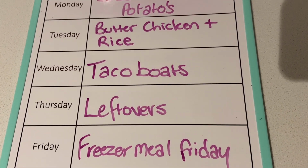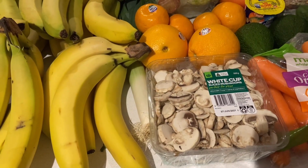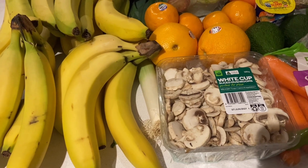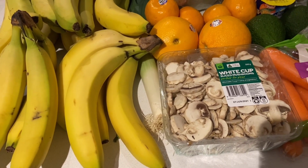I'm going to go ahead and grab those groceries now and let you know what is in the grocery haul. So I'm just going to start off with the produce and let you know what we got here and explain it a little bit, but then I'm going to go ahead and put that away so I can make room for the rest of the groceries.